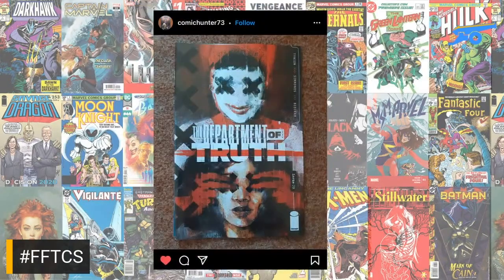All right, what do we got next? We got Comic Hunter. I don't know why he sent this in, because he's very meh, but fresh from the comic shop for Union Josh Comics, the latest issue of Department of Truth from Image Comics. The series gets nothing but good reviews, but I'm about done. He sent this in, but does not like the series. I love you for that, Comic Hunter 73. I hope it wasn't a long hunt on your journey to getting that Department of Truth. But again, kudos to you. Thank you for sharing it with us, even though you don't like it.